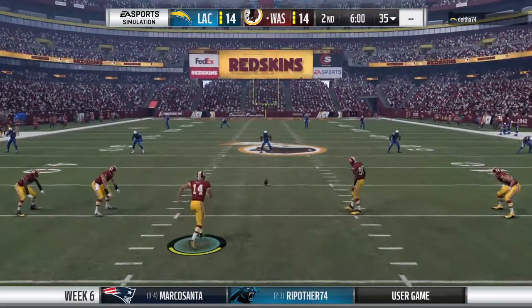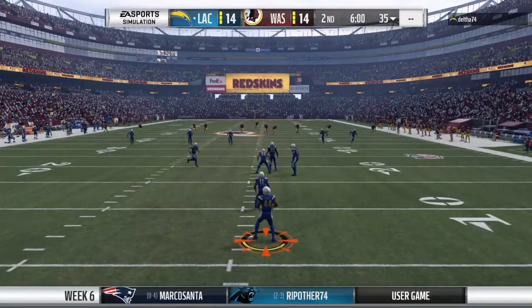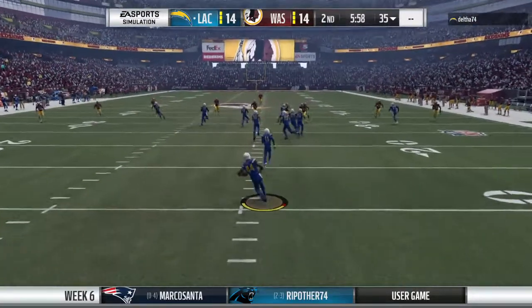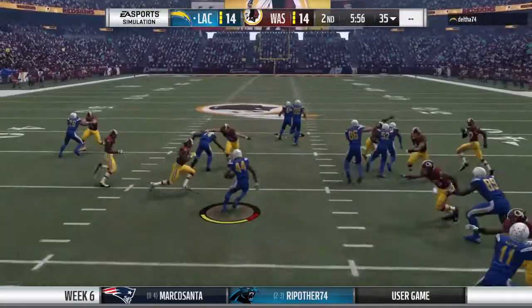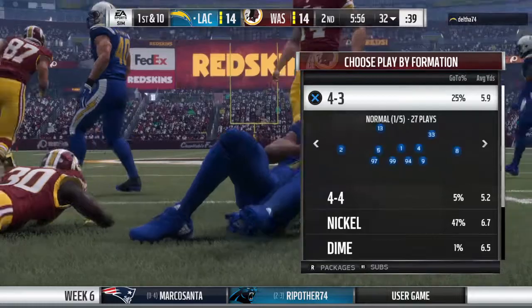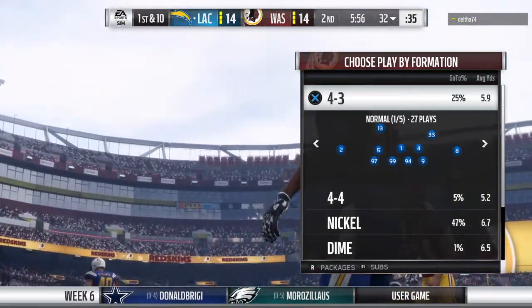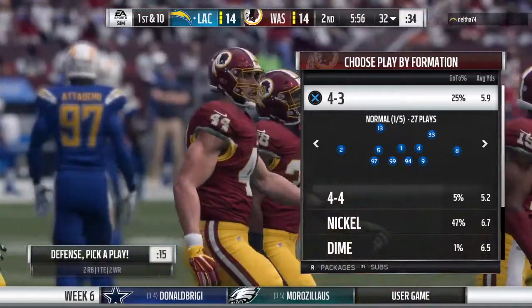So we're right back where we started, all even, as the kick's away. This one is taken from the 7. Solid return, pretty good field position. They'll start at the 32-yard line. And now out on the field, here comes Los Angeles. And right now they're saying, hey, let's keep this going.